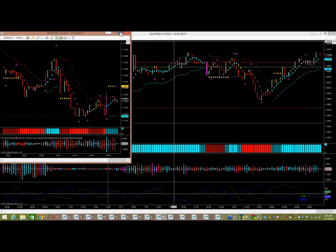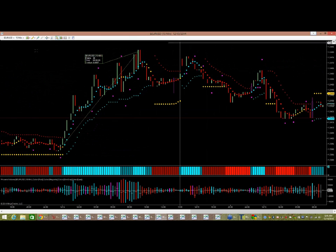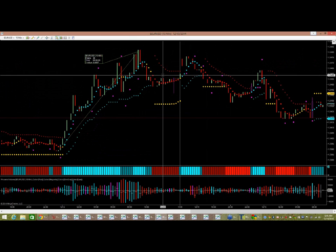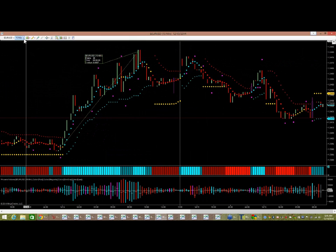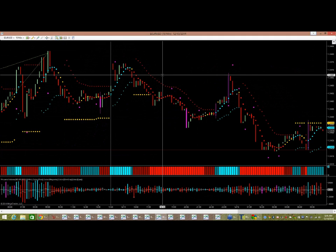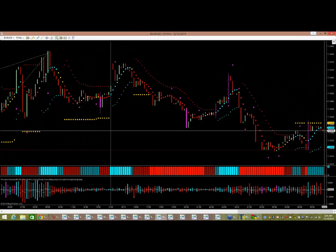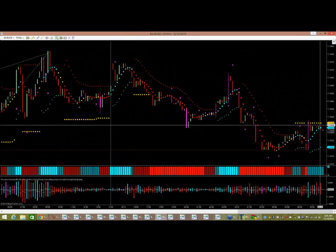This next one, the Euro USD. Yes, the famous Euro. Now this one really didn't do a whole lot. I think I would have stayed away from this one. Let me see if the 10 minute would have changed my mind, but I don't think so. No, wouldn't have changed my mind. It was all over the place. Even now though, it's announcing short right now.